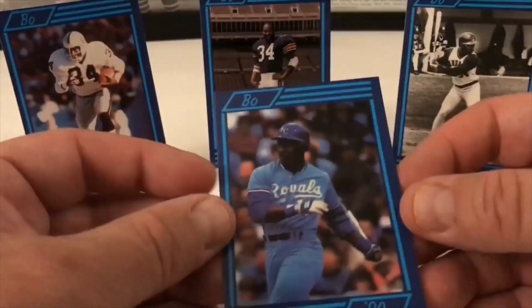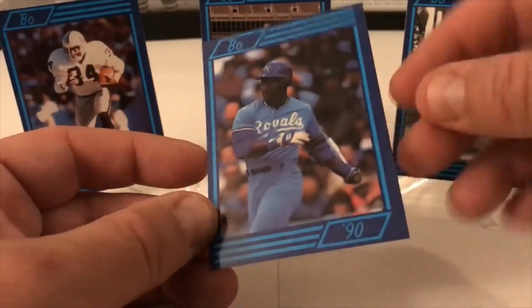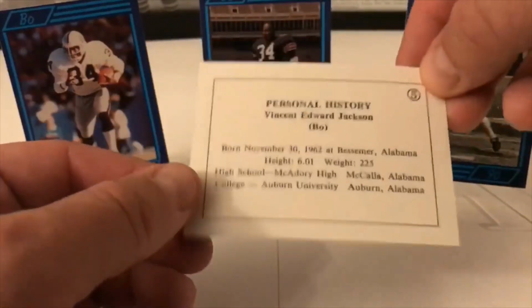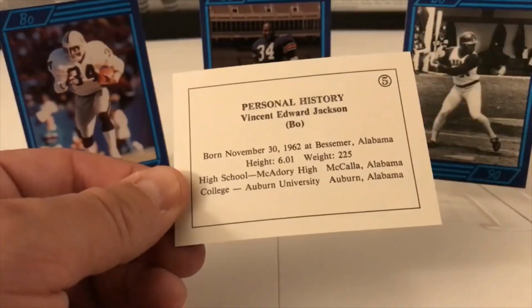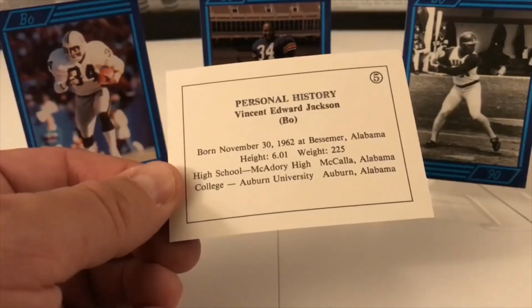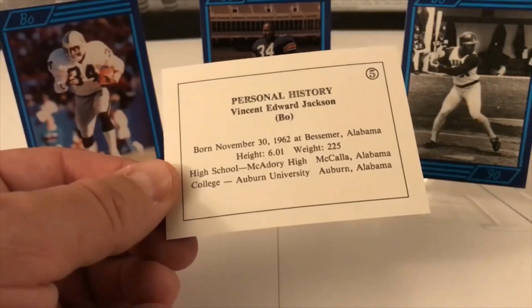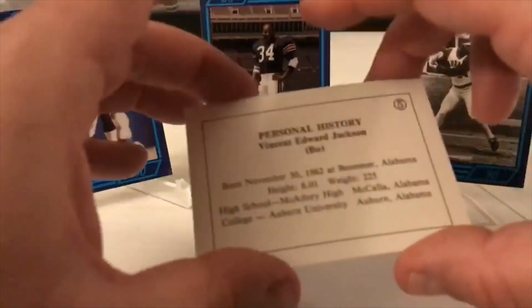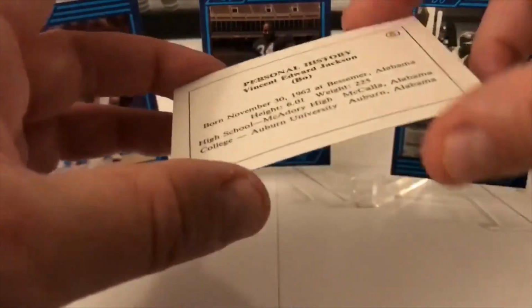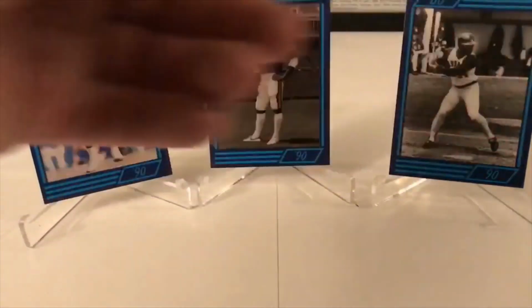Okay. Card number 5 of the set. There's Bo on the Royals there. Vincent Edward Jackson, Bo. There's his stats, where he was born in Bessemer, Alabama. His height, weight, high school, college information. General card there. Again, we don't know who created this set, but it is very cool, and I'm glad I was able to get this and share this with you right now.